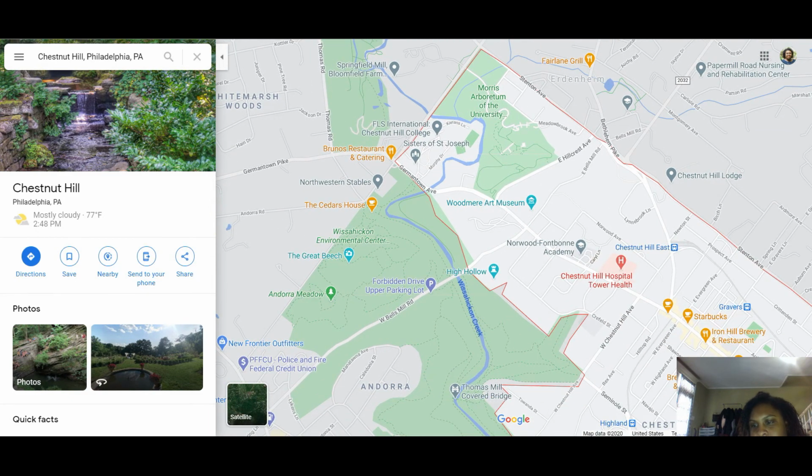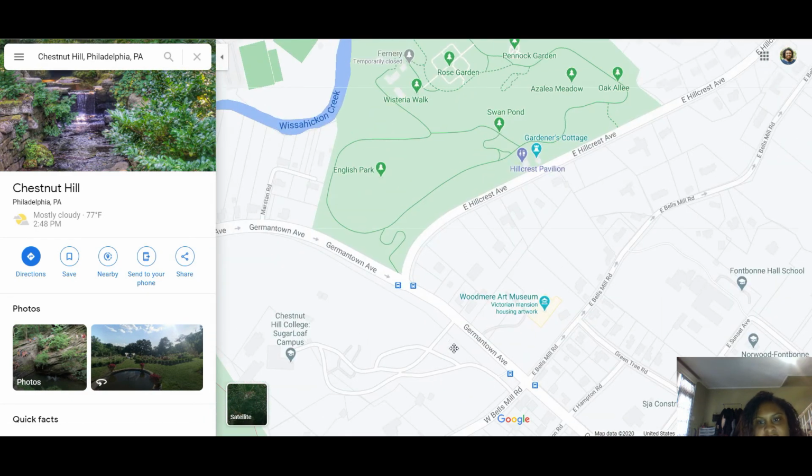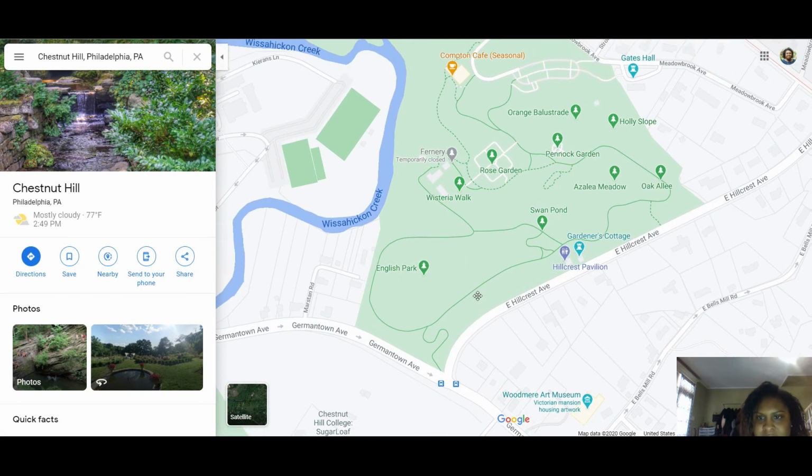Okay, so here we are. We're back in Chestnut Hill. I was in Elderheim and going into like Flowertown. I'm like, no, this isn't right.